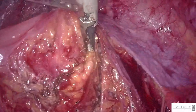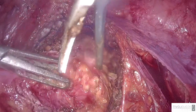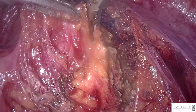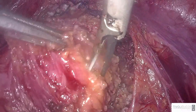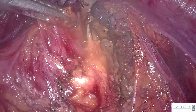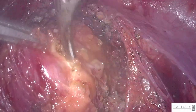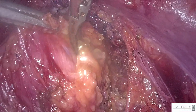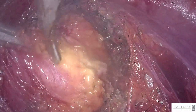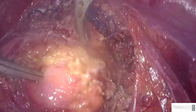The rectal wall is here, so I put the harmonic scalpel. You know it has two blades. The white one is the pad, which is not hot. The second one is the blade, which is hot. So always think to put the pad against the tissue you want to preserve, in order to avoid the dispersion of the heat. So you see that this is the rectal wall.